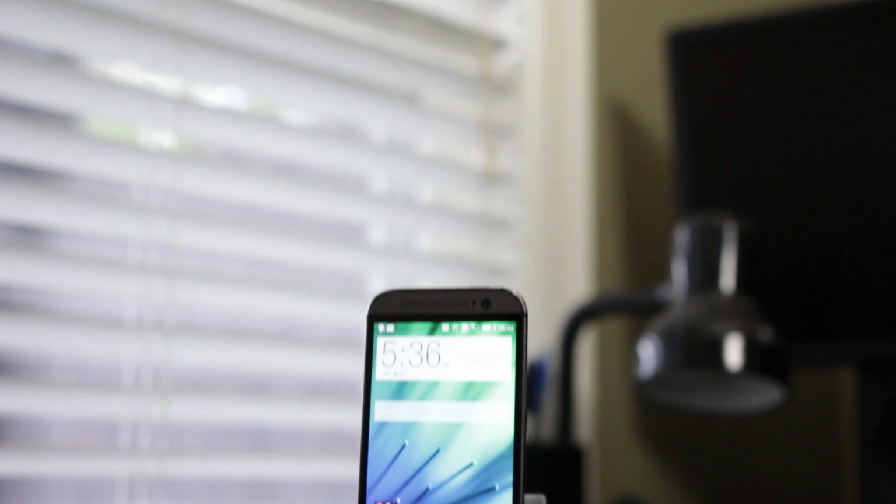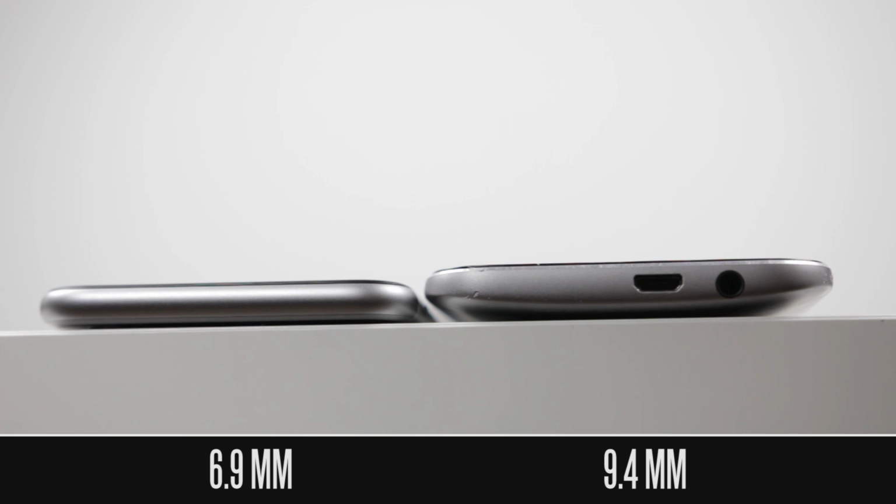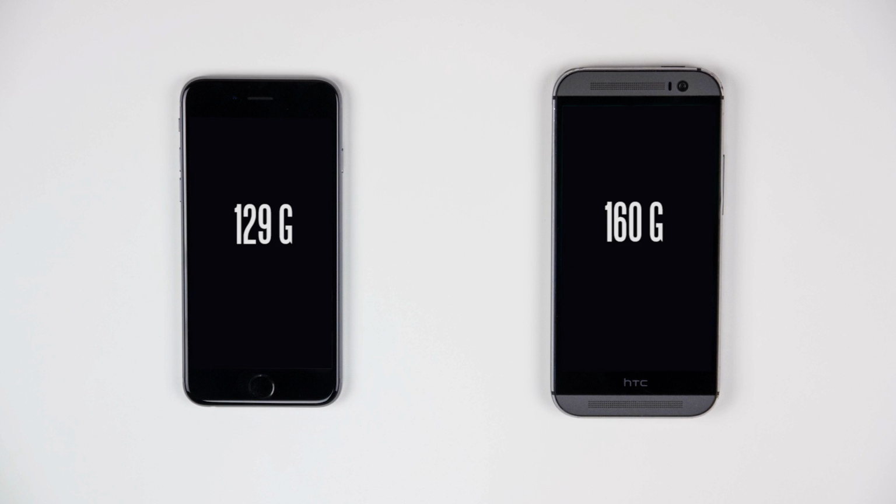Now, the thickness is quite a big difference between these two handsets. The iPhone 6 is very thin, only measuring about 6.9 millimeters versus the M8 measuring a pretty hefty 9.4 millimeters. Now, the weight on these two devices is also pretty significantly different. The iPhone 6 Plus is very light, only 128 grams versus 160 grams on the HTC One M8.